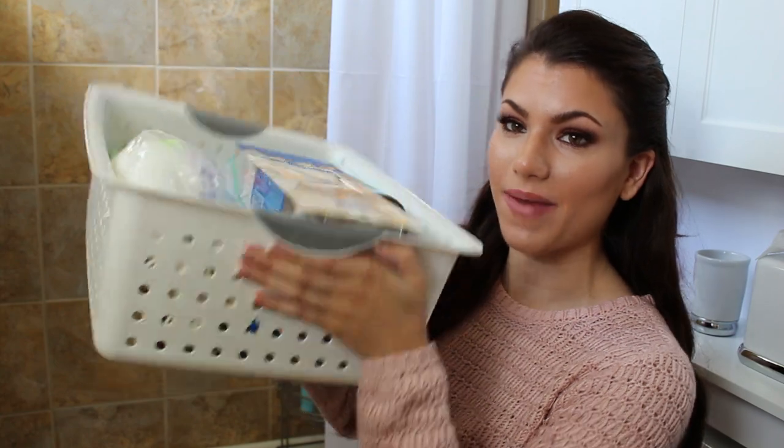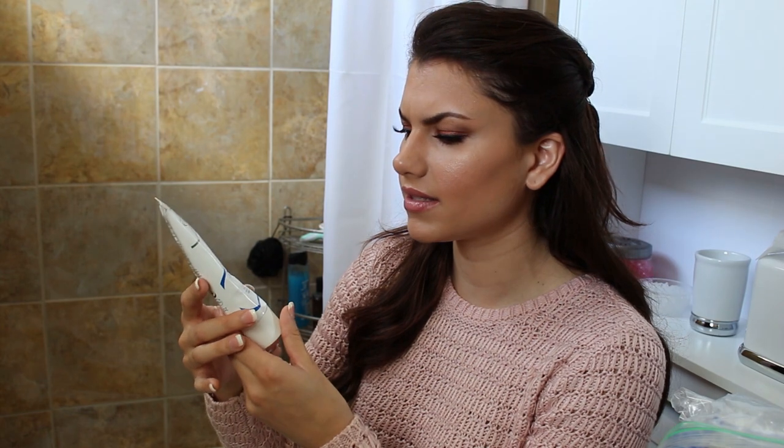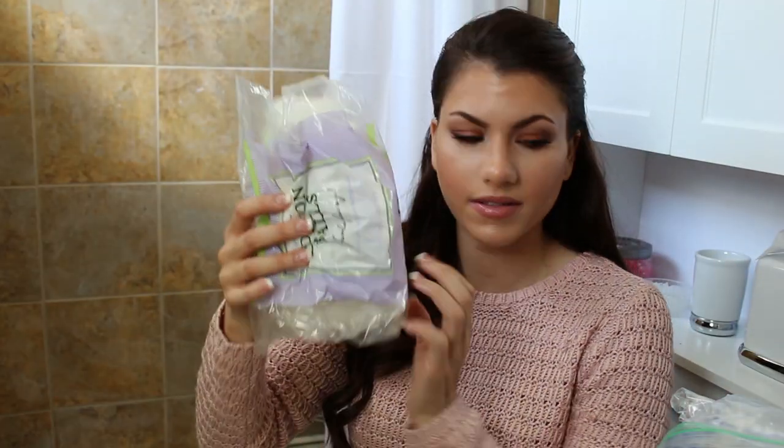This one's in the other basket that I have down there. First I have Q-tips. This is an air freshener spray. Extra toothbrushes. I have my Embryolisse moisturizer. This is my backup for when I run out of my oil-laden moisturizer, which I like to use in the morning. Toothpaste. Cotton balls, more toothpaste, my Sigma brush that I use to get off makeup sometimes.